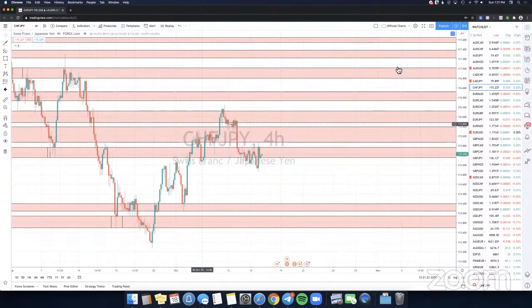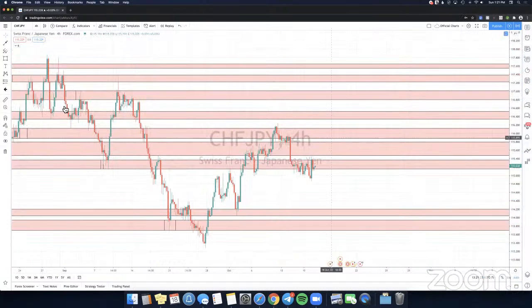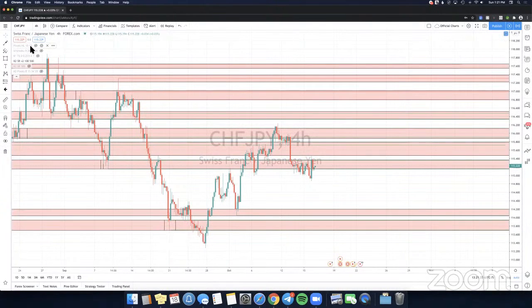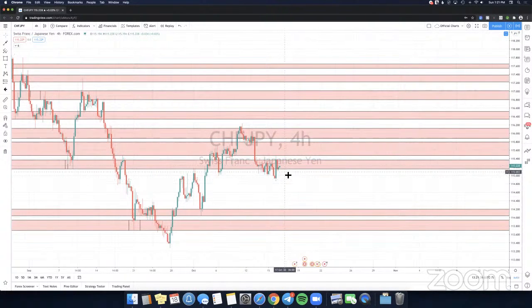CHF JPY. Let's see if these zones over here have changed from last week. No, they look exactly the same. So looking at the zones here, same exact zones. The upper zone right here is going to be 115.367. And this lower zone down here is going to be 114.199.